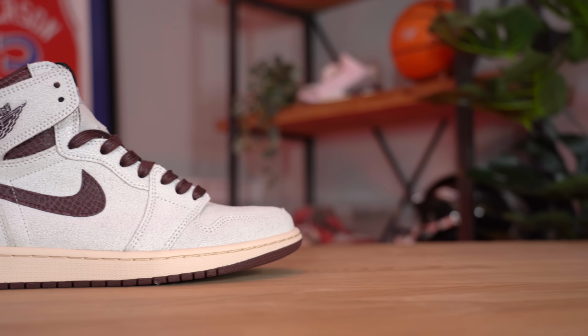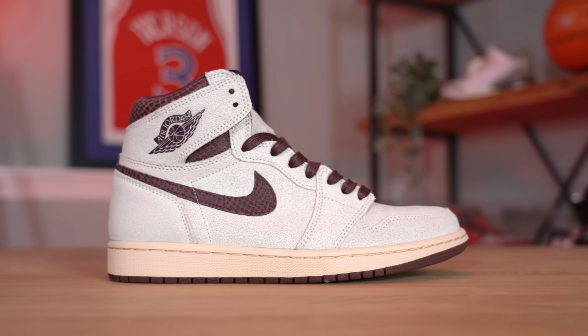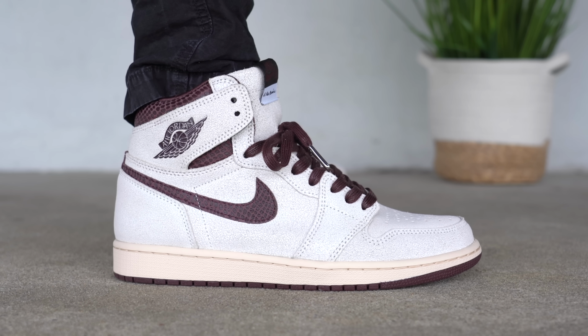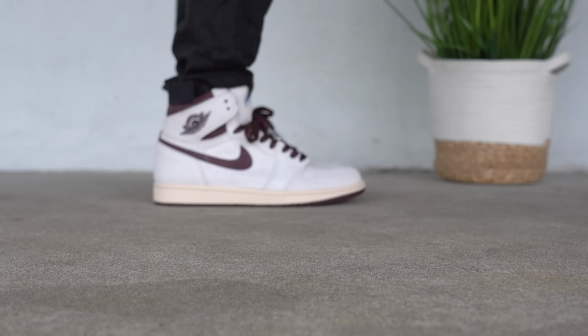I mean, I'm definitely not mad at it, and I guess it's better than just a standard tumbled leather because that wouldn't have looked as interesting as this does. And I mean, you can't really put a real material like that, which costs huge amounts of money, on a mass-produced sneaker, so you gotta do the next best thing, and that seems to be what they did. Again though, it doesn't look bad, and from a distance you would never know, but when you get up close to the shoe, you can definitely see that it's a print and not a real texture.